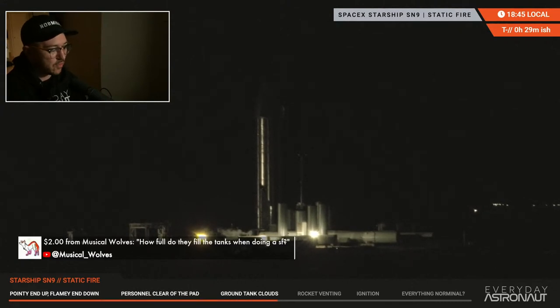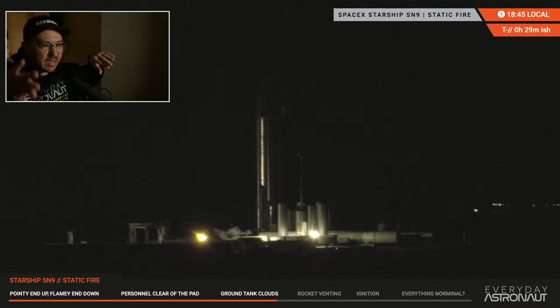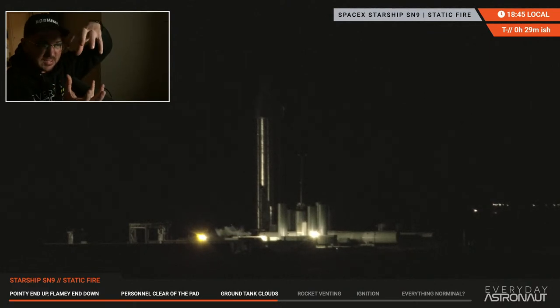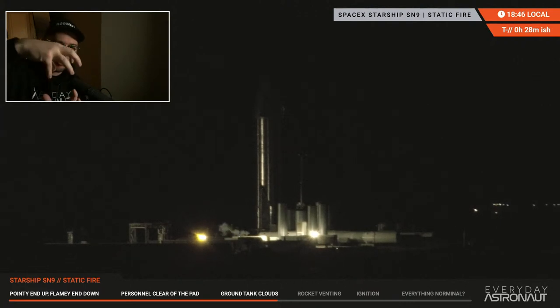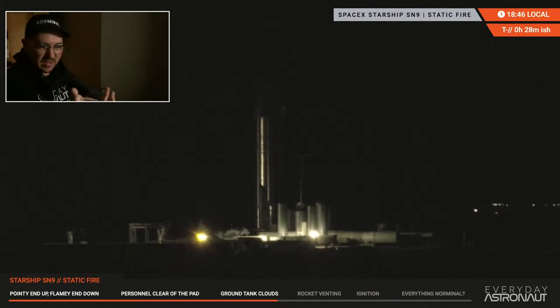This is a question from Musical Wolves. It says, how full do they fill the tanks when doing a static fire? Very little, just about the very bare minimum in order to be able to light the Raptor engines, probably not even beyond the bulkhead. So don't forget, a rocket's fuel tank is basically a cylinder with kind of bulbous ends on it, kind of like a cup.